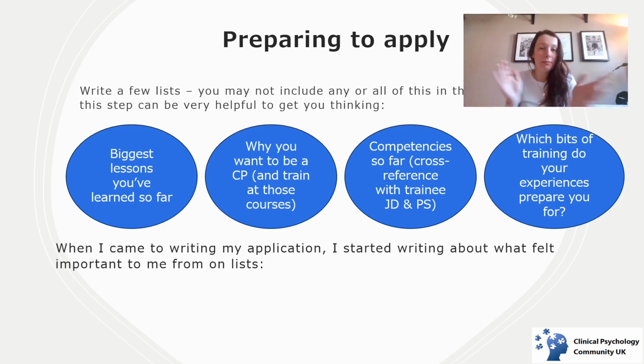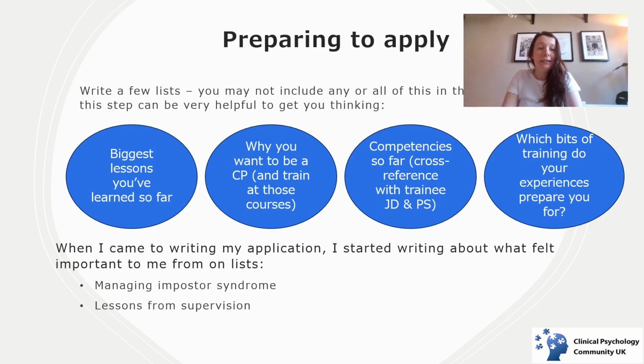So when I came to writing my application, I started writing about what felt important to me from the lists and linking to training. One of them was managing imposter syndrome, because I know that is a big thing on training. And actually, having gone through training, it's quite a big thing just in psychology, and in lots of professions, imposter syndrome is a massive thing.